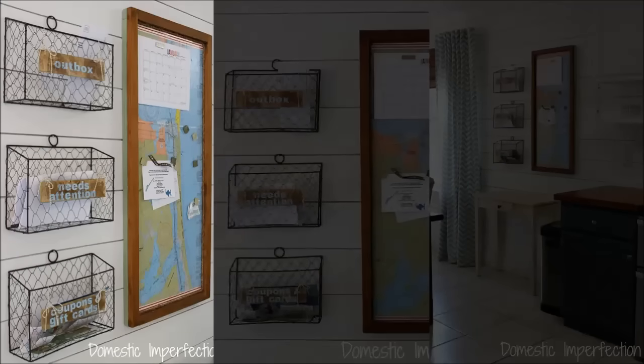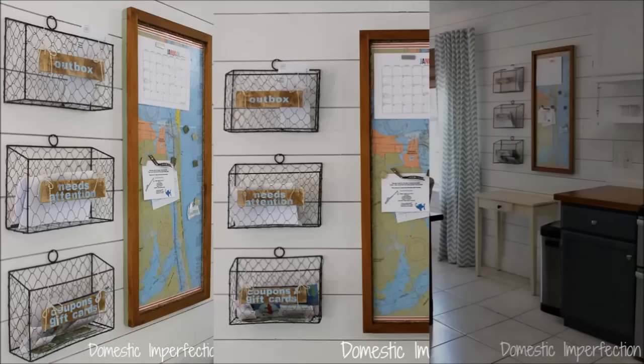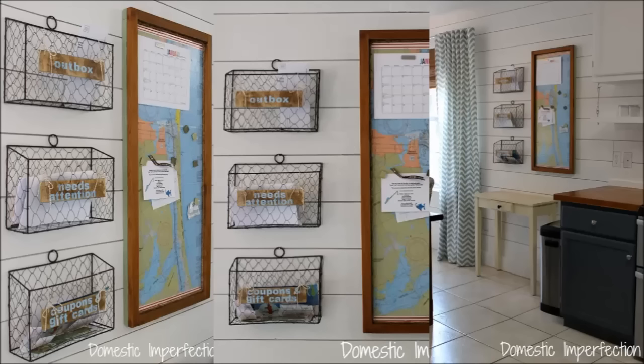29. Use a 3-bin command center for sorting mail and other papers. You can go for a more detailed filing box system, but a simpler system like this one is easier to use and harder to ignore. You could even simplify it into 2 boxes: Outbox and Needs Attention.